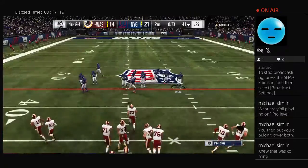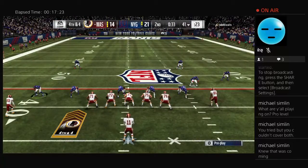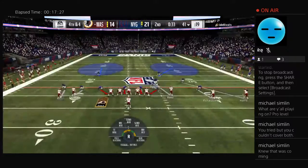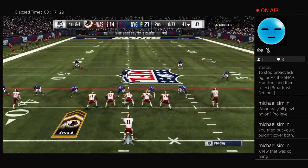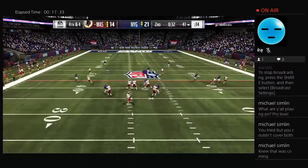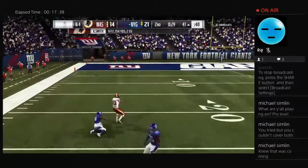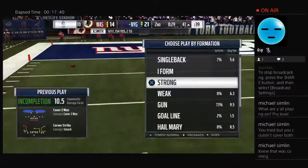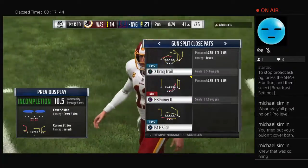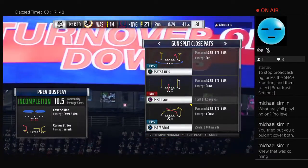And this offense has converted twice already here in this first half on 4th down conversions. And here we go again. They are going for it. It's Smith going for the deep ball. And they will not be able to hook up there. It's incomplete. So certainly an interesting call there to go for it. And the Giants are going to take over in great field position.